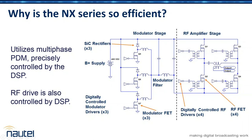There are the four FETs here and here and here and here, and they're driven on opposite corners. So if Q1 and Q4 are turned on, Q3 and Q2 are turned off, and vice versa. And the DSP knows never to change the state of a transistor when there's voltage across it. And that's how we eliminate so much of the inefficiency that typically occurs in a PA stage.